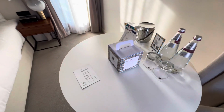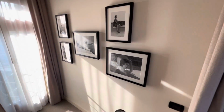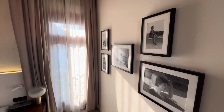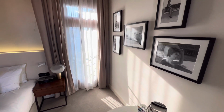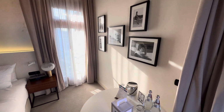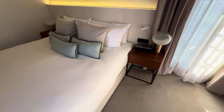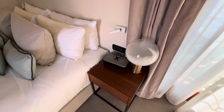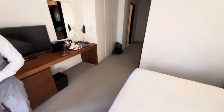What is complimentary are the bottle of water and of course the coffee machine. So if you run out of water or coffee pads, by dialing number 9 you can contact us 24/7. Dolce Vita style? Yes, Dolce Vita style, exactly. You hit the point. And you can use the radio to charge your phone. Whatever you might need, number 9 we can help you and assist you 24/7.